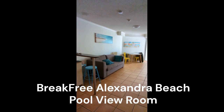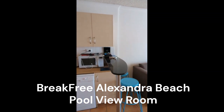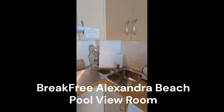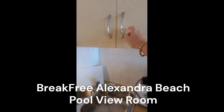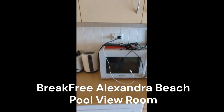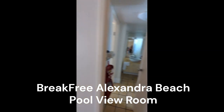Okay, so we're at the Break Free Alexandra Resort. This is our little kitchenette. Bar stools, fridge, microwave, all the things that you need. Crockery, toaster, kettle, all the things that you need. Dishwasher, small stove, full-size fridge.